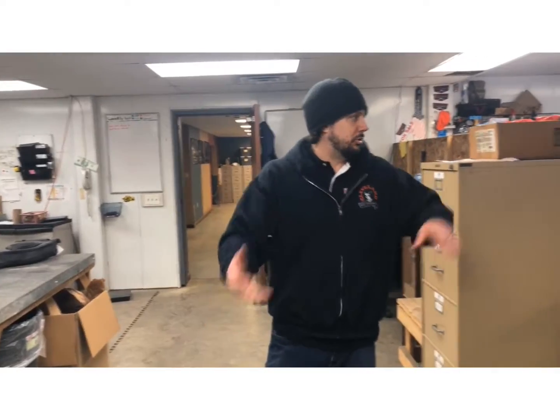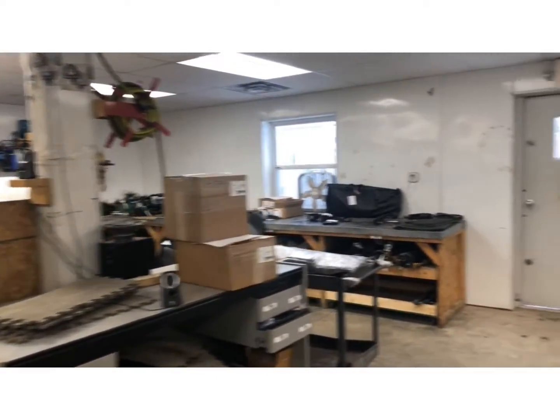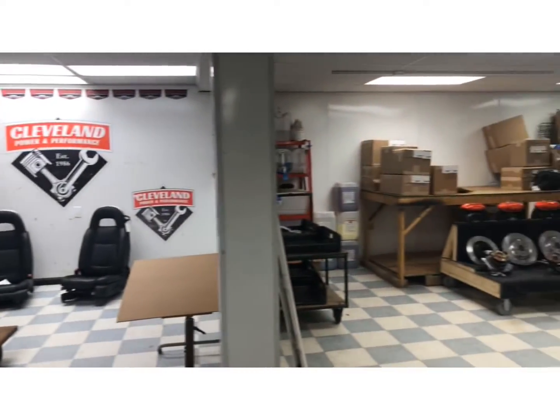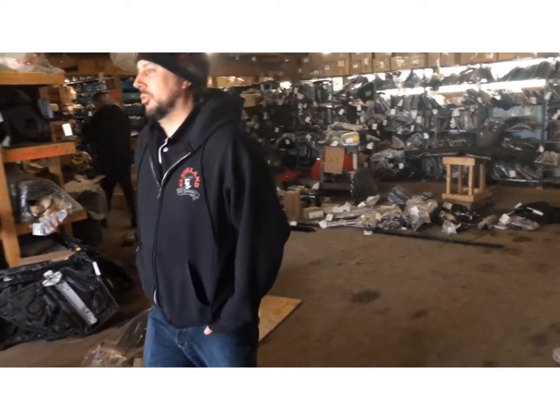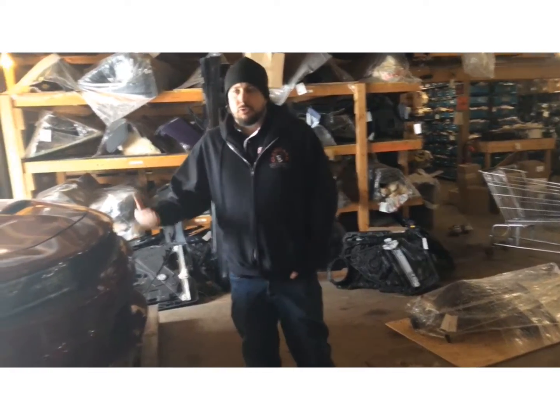This basically is where we'll picture our stuff for our website. On this side, clean it over here, picture it over there. And then this is kind of our staging area. The cars get taken apart in the back. This is where it all comes through. Some of our front clips here, that is a Hellcat front clip. Some of the stuff can't stay outside just because people will come in and try to shop. So we'll hold stuff up here.